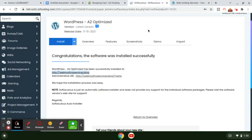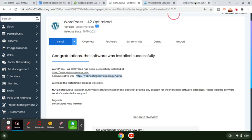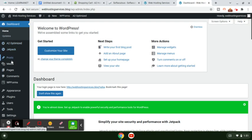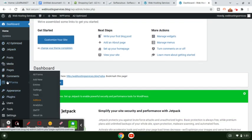Now, to access the dashboard of your website with your A2 Hosting Turbo Boost account, what you're going to do is just click on this admin URL. And once you do that, it's just going to redirect you to the dashboard of your website itself, which is pretty cool. So you guys will notice that there are several different options on the sidebar here that'll give you more control over the functionality of your website itself.